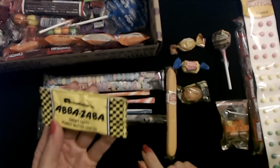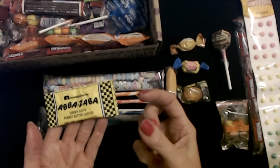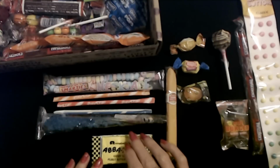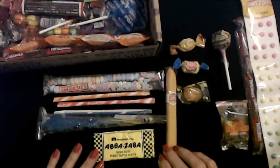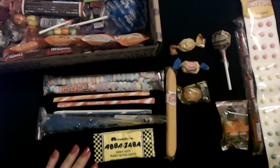Now personally, I like Mary Jane's, the little things with the peanut butter stuff in them. I love them. I think they're really good, but some people don't like them. I think they're good, but they take so long to chew that I can only eat a few of them. And somebody's grandma got into this thing.